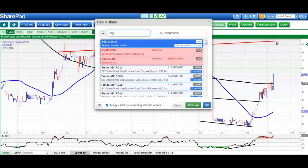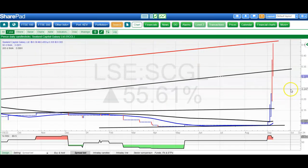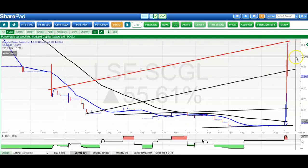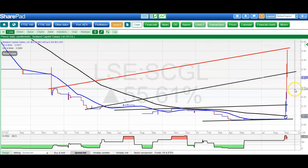On to one of the best calls in the recent past, which is Sealand. Here we had the initial target around 0.15, 0.16, and the second resistance around 0.33. The ideal scenario is that we can get up to as high as 0.46 over the near term, but obviously we've come up a long way in a very short time. There is some support from the old resistance on the way down, 0.25, so maybe if you're in that particular situation, that is where you're hoping any retracement would settle.